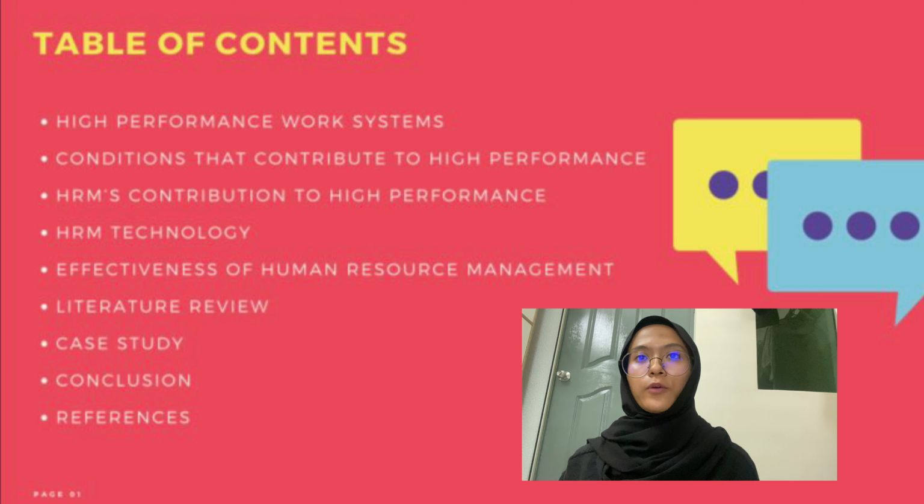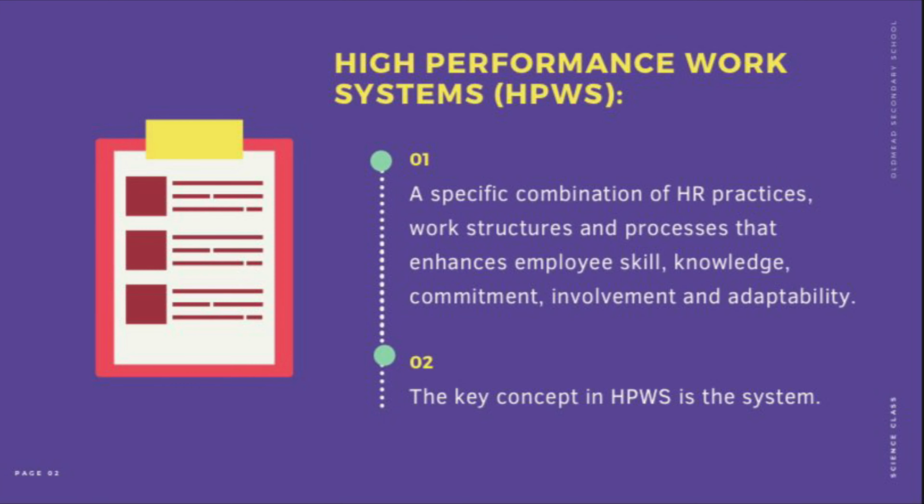So this is what we will present today. It includes definition of high performance work system, condition that contribute to high performance, HRM's contribution to high performance, HRM technology, effectiveness of human resource management, literature review, case study, conclusion and reference.